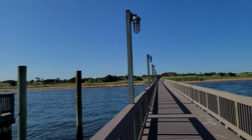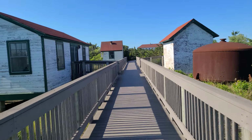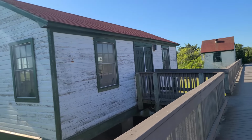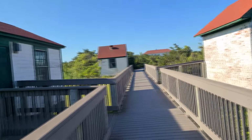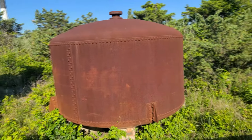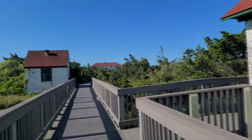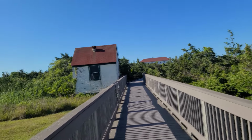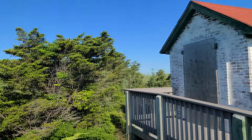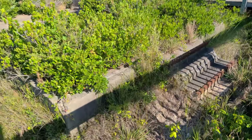What also stood here was a hotel. It was called Surf Hotel. It was built in 1856, and it became probably the best known resort on Fire Island, especially for rich people. However, it burned down in 1917. Here you see some cottages and buildings going back to those days of the hotel itself. And here are some foundations of a building that used to stand here as well.